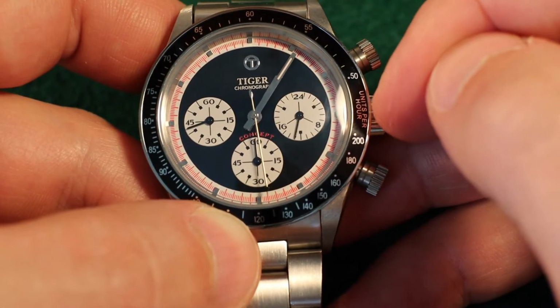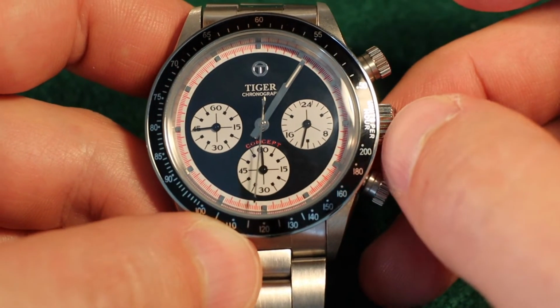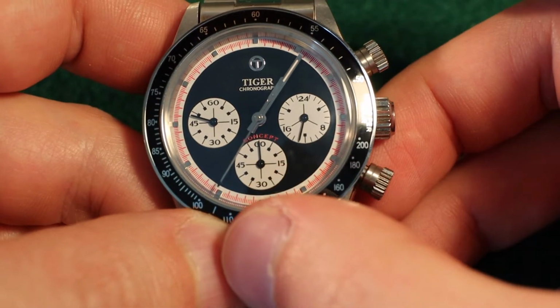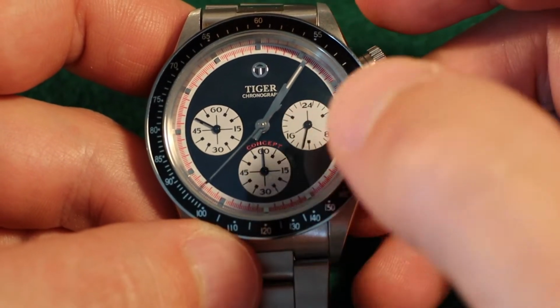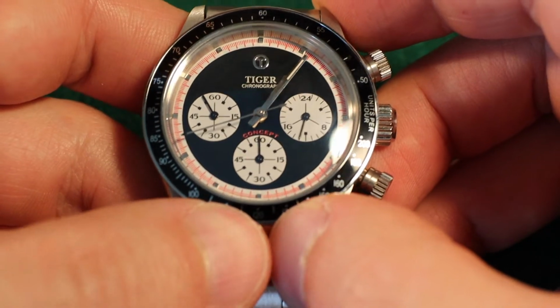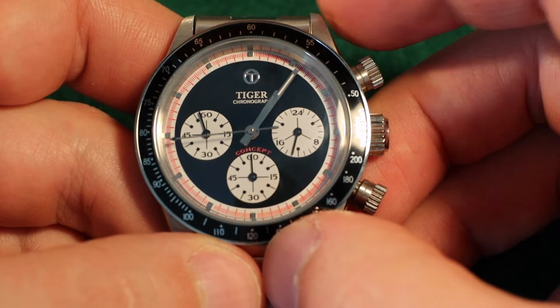The subdial on the right hand side there is basically a running 24-hour subdial. I thought it related to the chronograph function, but it doesn't. It just relates to the regular handset. So I guess if you're flying a lot and you want to be able to tell AM, PM, that's kind of cool, but otherwise a little bit useless.